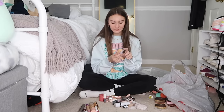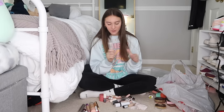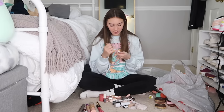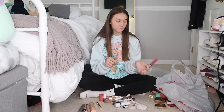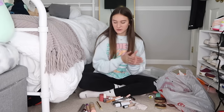When I used to put highlighter in my inner corner, I used to use this. And this. I'm glad I'm over that because that is the most atrocious thing that I've ever done in my life. This is the NYX Sweet Cheek Soft Tint, and I used to use this every single day in my life. Definitely been through it, and it's basically gone, so I'm just gonna get rid of it.